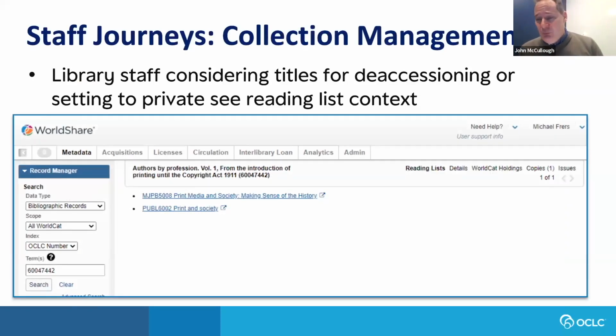Similarly, when we have staff working through the LSP managing the collection, it can be very helpful information as they're working with an individual title to know if that title has been deemed worthy to be on a resource list by their institution's faculty. So, for example, library staff who might be looking at titles and considering deaccessioning or setting materials to private, for example, auditing things to get rid of them or send them to repair or what have you, there's a lot of feedback and information they use in making those decisions, usage, the age of the material, and so forth. It's also helpful to know, has this material been placed on a current resource list by their faculty? Once again, as in the discovery interface, that staff user can see which resource lists, if any, contain this title.